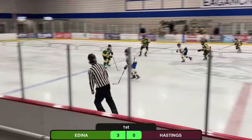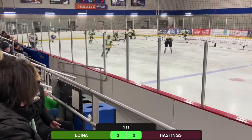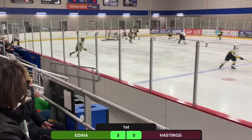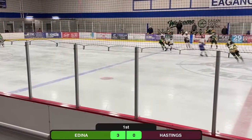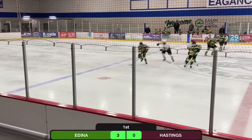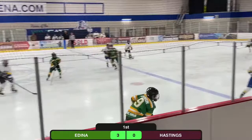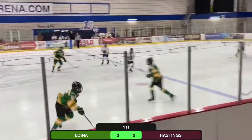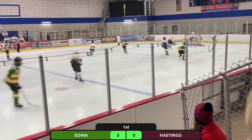They come across the red line, across the Edina blue line. Top of the circle shot. That was going wide. I saw that one wide. Let's see if they saw that one on net. Here's Kiefer. Had the pinching defender take it away from him momentarily. And then Heinen sent it up to Johnson. Johnson went down. Freeman steals the pass in the neutral zone. Here's Freeman down the right side.